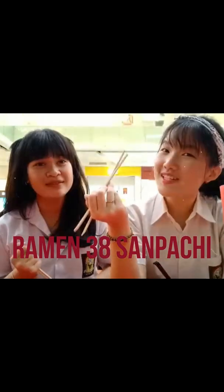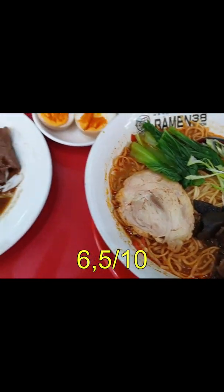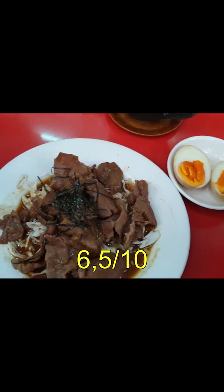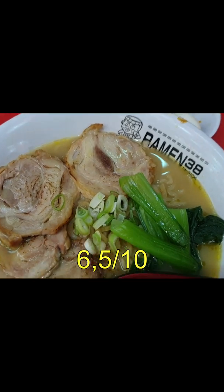Before going to Future Park Jakarta, first we want to eat. We ordered two chicken ramen and a meatball. The taste is just so-so, and our rating is 6.5 out of 10.